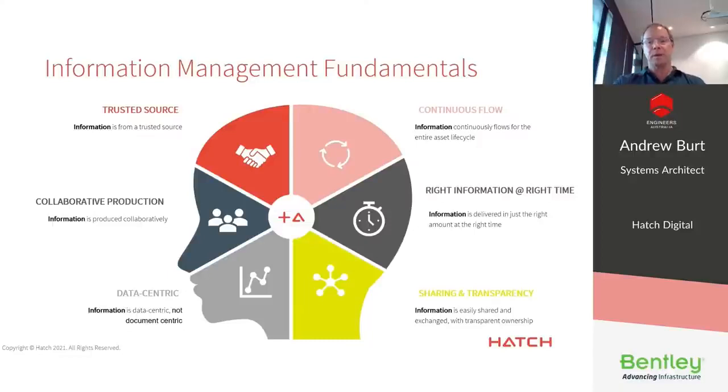And one of the things that often comes up when we look at how we execute projects is it's all good to say this is the information we need, but making sure you get the right information at the right time. So information is delivered in just the right amount of completeness to support the particular life cycle or the particular phase of a project that it's in. So whether it be a FEED project moving into execution or through into construction, commissioning, or operations, the information is maturing throughout that life cycle.